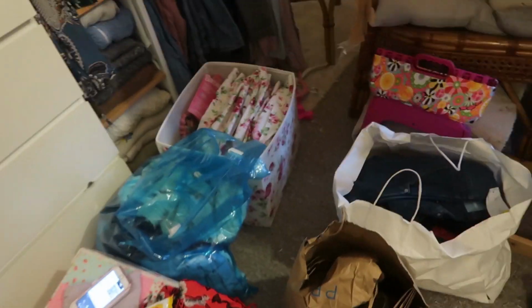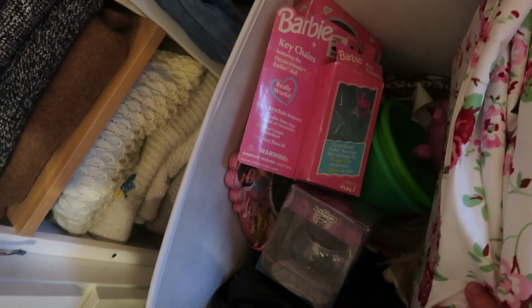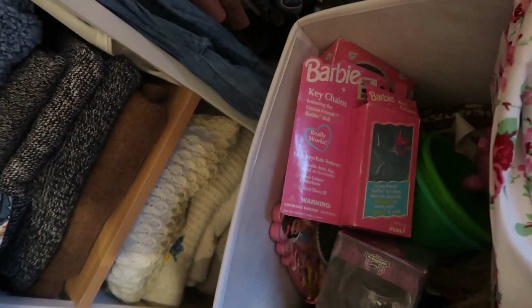And now I've got the dilemma of sorting through these bits and bobs, just random keepsakes or things I've collected over the years. Like I've got the keychain, I've got a box full of stuff in there, and handbags that I don't use anymore. So this is a challenge to kind of minimalise. I'm not very good at this, guys.